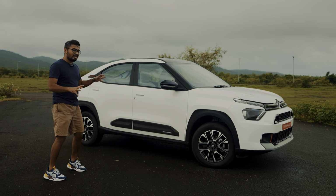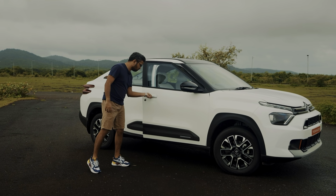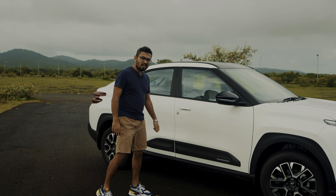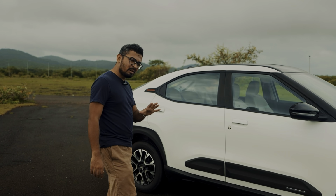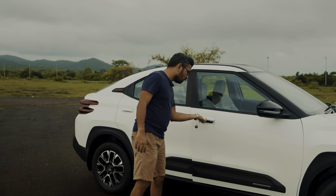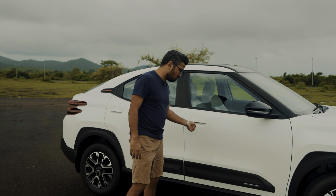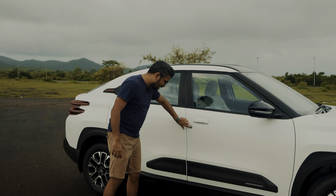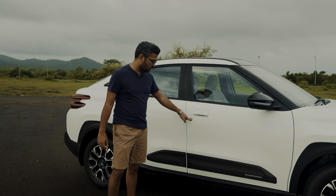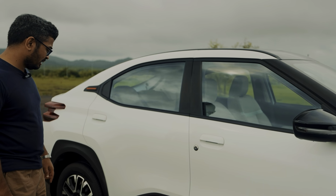Now onto the side, this is typical Citroen affair. Flappy style door handles still exist. A lot of people complain. I feel these are more functional than aesthetic, and they're very easy to maintain and replace if, God forbid, they go off. Citroen has still retained this keyhole over here, which reminds us of cars from the 1990s.